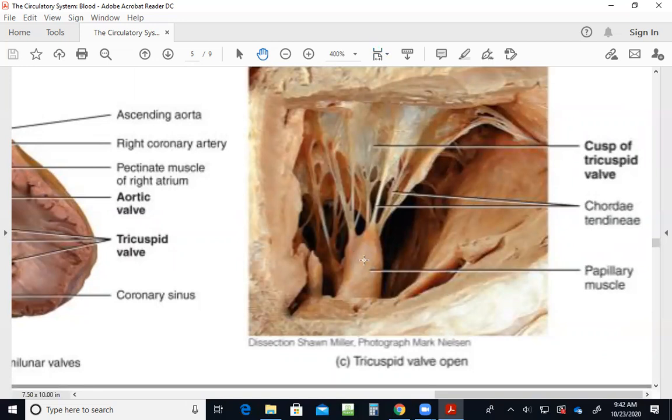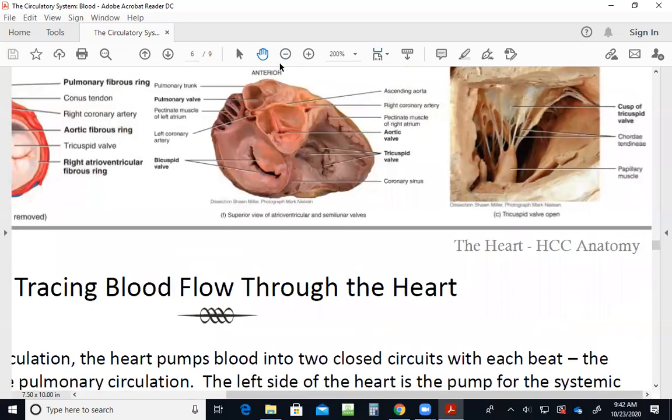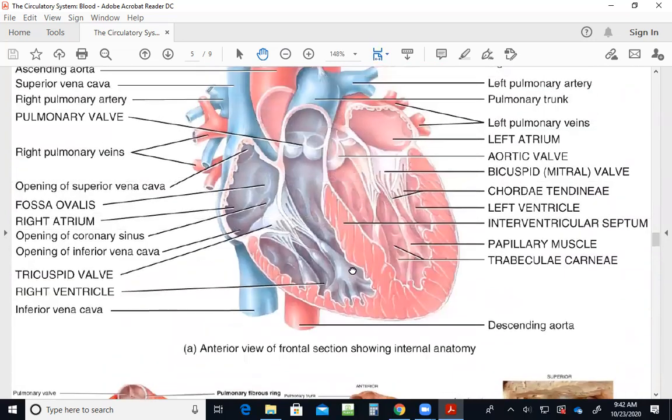our papillary muscle contracts and pulls on those tendons, preventing our, in this case, tricuspid, or if this was a bicuspid, prevents them from flipping inside out. And that would allow blood to go back into the atria when the ventricles contract. So they help with preventing that backwards flow that I talked about.